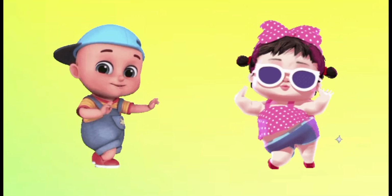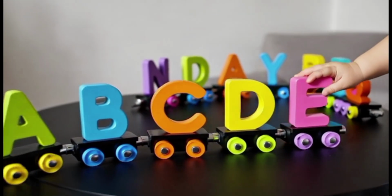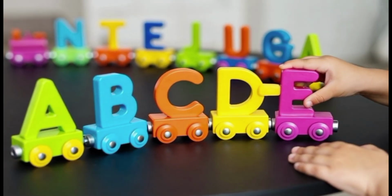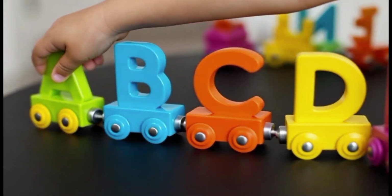Phonics, phonics, come and join the fun. Learning our letters one by one. From A to Z we'll laugh and play. With funny sounds we'll learn the way.